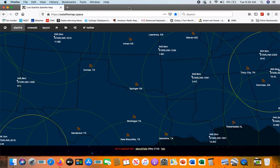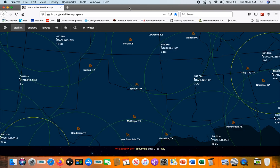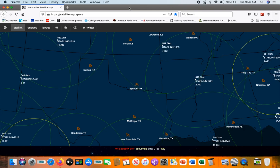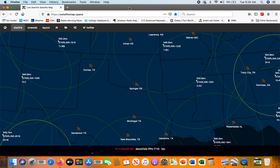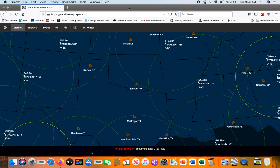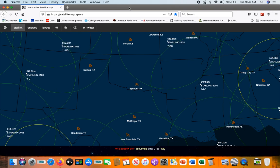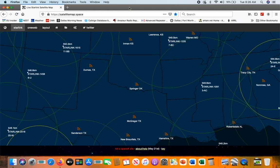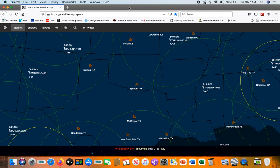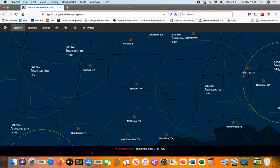According to the website, the satellite tracker, and here's an example showing up here between Oklahoma and Texas, a pretty significant gap. I can tell you I had no downtime at all when this gap occurred. So the question is, is this real time, number one, or if it is real time, are these circles really not accurate and there's actually coverage outside of those circles for each satellite?